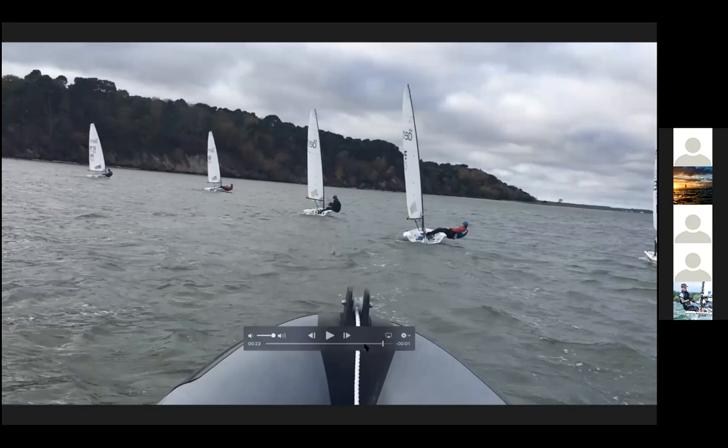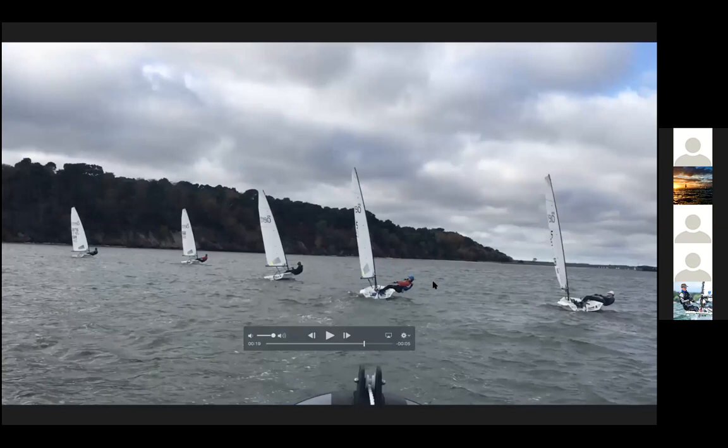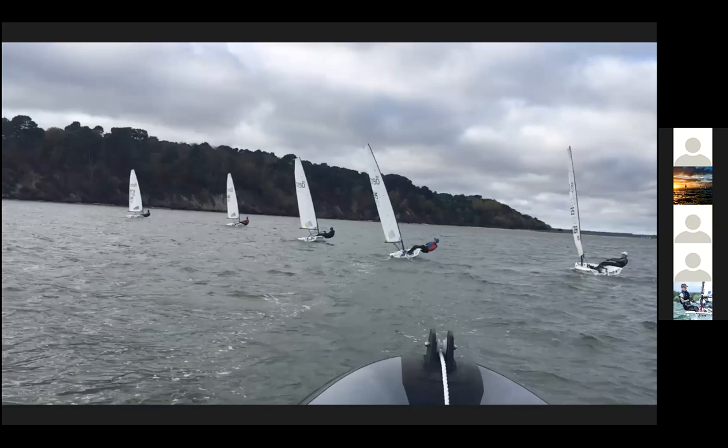The sailor here in the blue cap and the red was, from memory, quite light compared to the other guys, so you can see he's struggling a bit. However, what he does quite well is manage to dump some main sheet while still keeping his shoulders out. Quite often, we know that when it's windy, we want to be adjusting the main sheet a bit, but we want to do that while we're still hiking out.